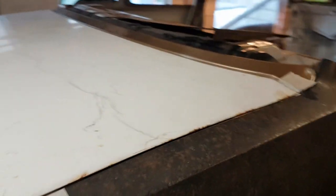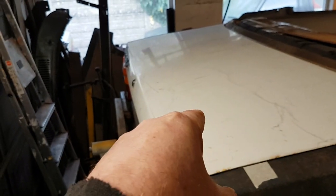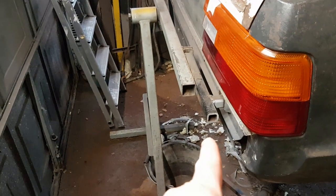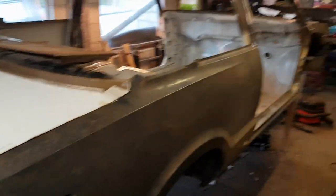So anyway, next things to do. I'm going to get this boot lid off now, get it to one side. But I'll just continue with the rear end and get all the rear end done. So basically, the hole in the wheel well for the spare wheel, and then doing the inner and outer valance down here. So that's the next thing on the old agenda.